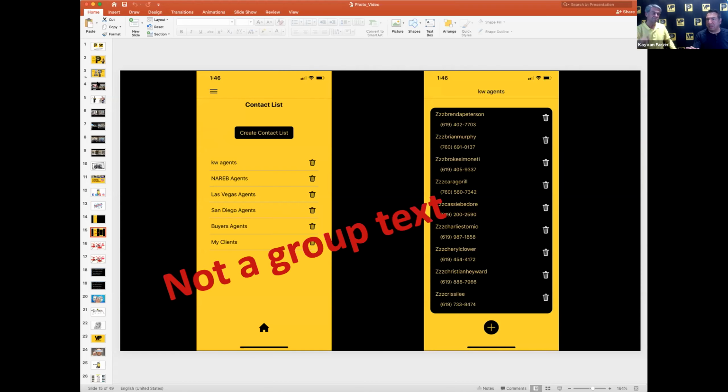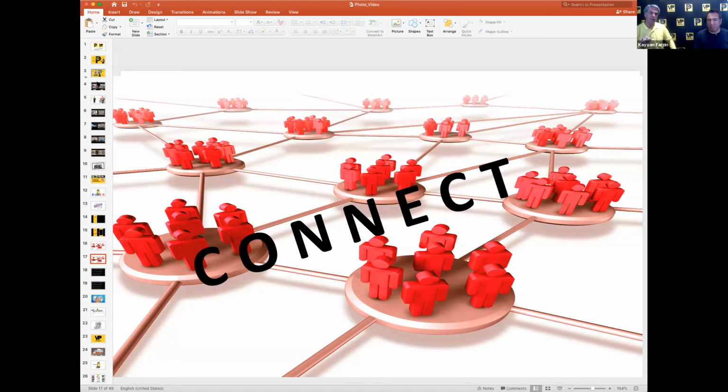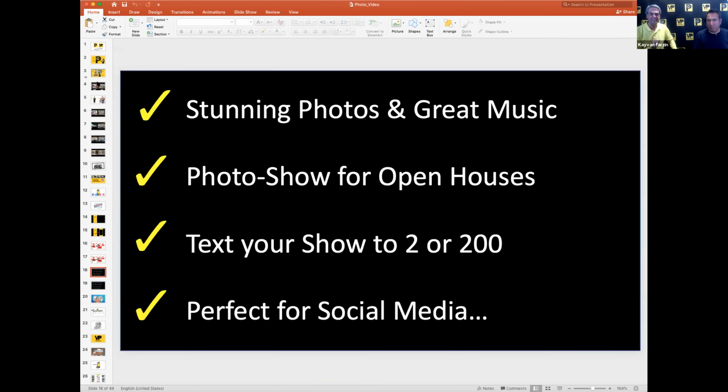So every text that goes out from the agent's phone number is direct, one-to-one, not a group. So any brokers that you know, maybe your broker, maybe he's on the line with us, and if you want to reach out to all of your agents in seconds, this is the perfect way to do it. Because on the bottom right in red letters, it's video.